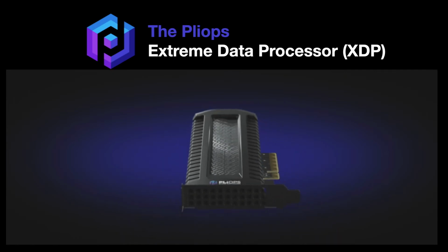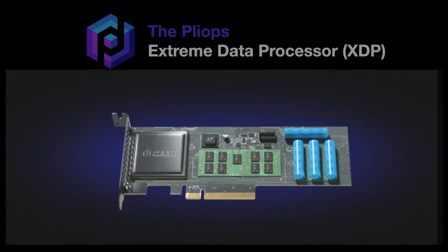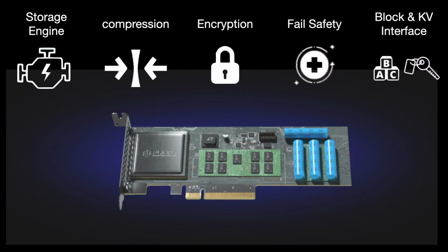Based on these insights, we introduced the Pliops Extreme Data Processor, or XDP. XDP consists of an accelerator, an FPGA or ASIC, some memory modules, SRAM, DRAM, and flash, and some capacitors for power safety. It provides storage engine functionality, compression, encryption, fail safety, and it exposes either a block device interface or a key-value store interface to the application running on top.